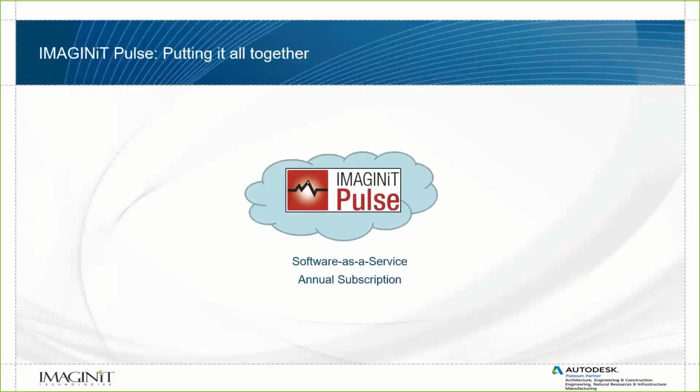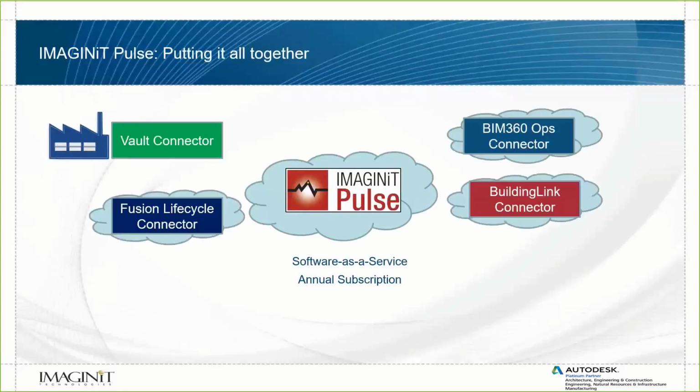Sort of reviewing what we've seen. The Pulse product is a software as a service based platform that sits in the middle there and has all of the various pieces being able to talk to each other, and all of the ultimate mapping of what data goes into what field in the other system is all done in that centralized location.